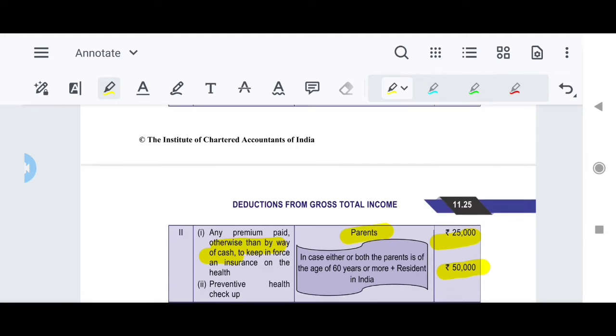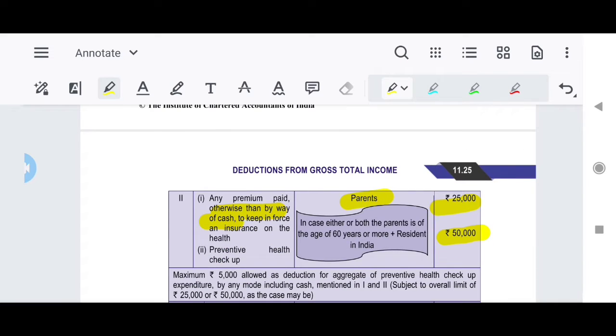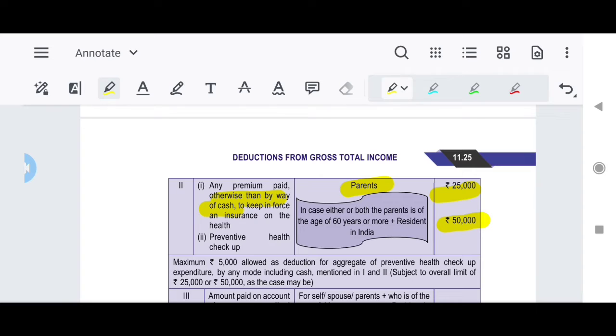So normally the deduction available to the individual assessee for his self, spouse and dependent children, paid otherwise than by cash, for premium paid on the insurance of health, central government health scheme and preventive health checkup, is 25,000. For his parents, when he has paid any amount, again 25,000 is allowable when it is paid to keep an insurance or for preventive health checkup. And for HUF, when it is paid for any family member, it is 25,000. But when any of the above persons is of the age of 60 years or more, the deduction in case of the individual becomes 50,000, and also in case of parents it becomes 50,000.